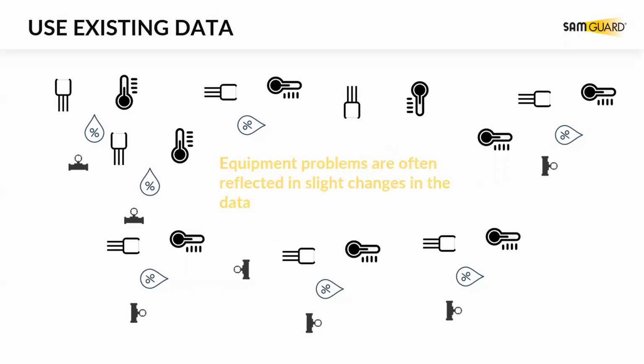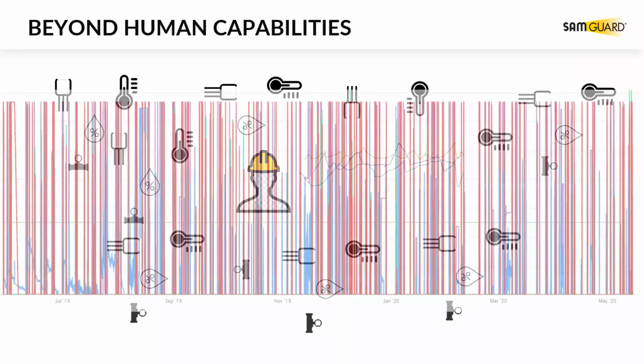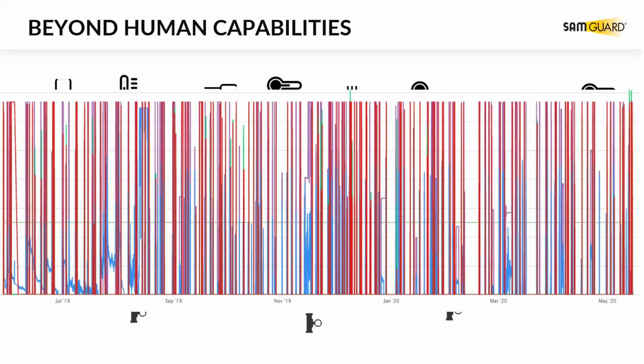And what we've seen in the beginning in this failure curve is that equipment problems are often reflected in slight changes of the data. So we know that we have to look for the slight changes. You could have an operator or a process engineer looking at all this data continuously to see if there are any deviations, but knowing that you have like 10,000 tags to follow, that's impossible. It's beyond human capability, so to say. And even the data is not presented in a proper way, so it's very hard to keep a continuous eye on all the data.